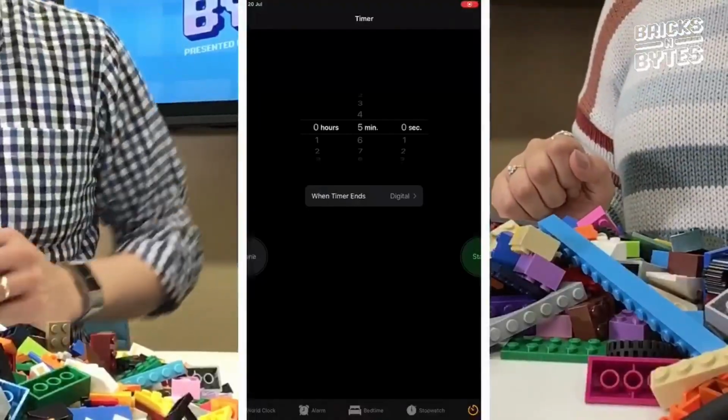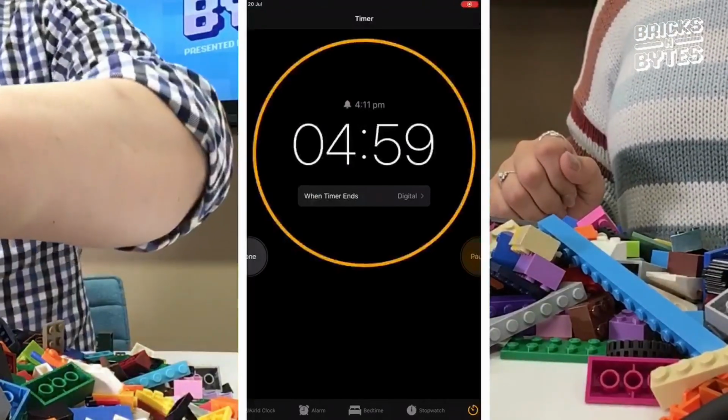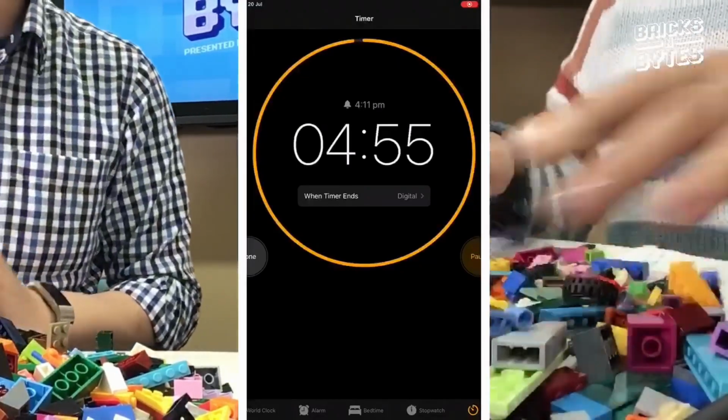Lego going everywhere. All right, it is time for a sea creature. I'm going to pull up our cameras. So you're going to have me, then the timer, and Emma. All right. So Emma's going to hit start on the timer, and we're going to have 5 minutes. Let's go. Sea creature. A sea creature.